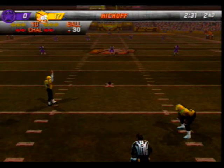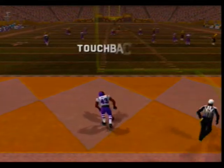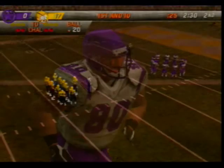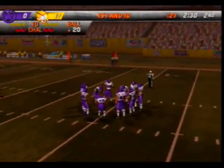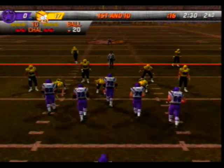Number 6 will be kicking off. Nice kick. Plenty of distance. This one is handled by Watts. The visiting team face an uphill battle as they begin this drive at the 20. First and 10 at the 20-yard line.